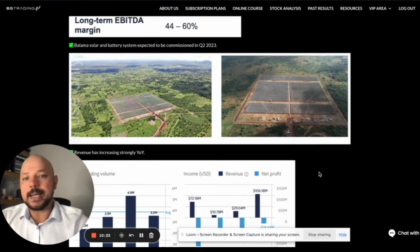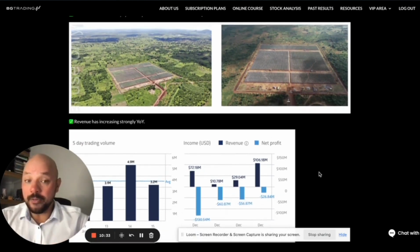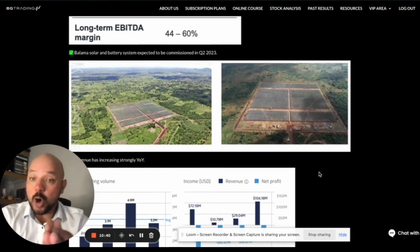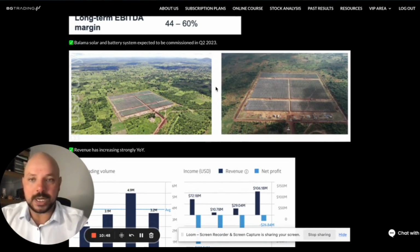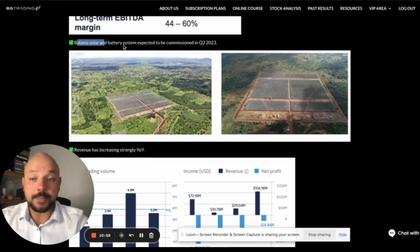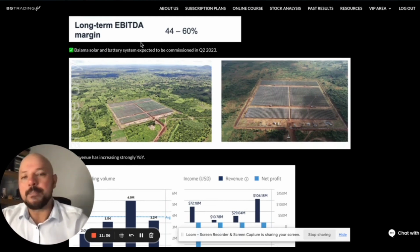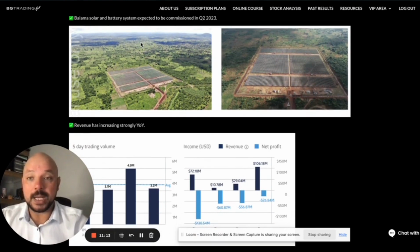Also, in Q2, which is pretty much now, the Balama solar and battery system is expected to be commissioned, and as far as I'm aware, this should be generating energy for the plant. Look, I'm not 100% sure on this information, but the whole idea for me, looking at that Balama solar battery system, is to generate free energy. Free not because there was no investment, but energy for the plant. Obviously, I need to verify this information. It could be for the community as well, but I'm inclined to believe that this is for lowering the cost of Balama production.